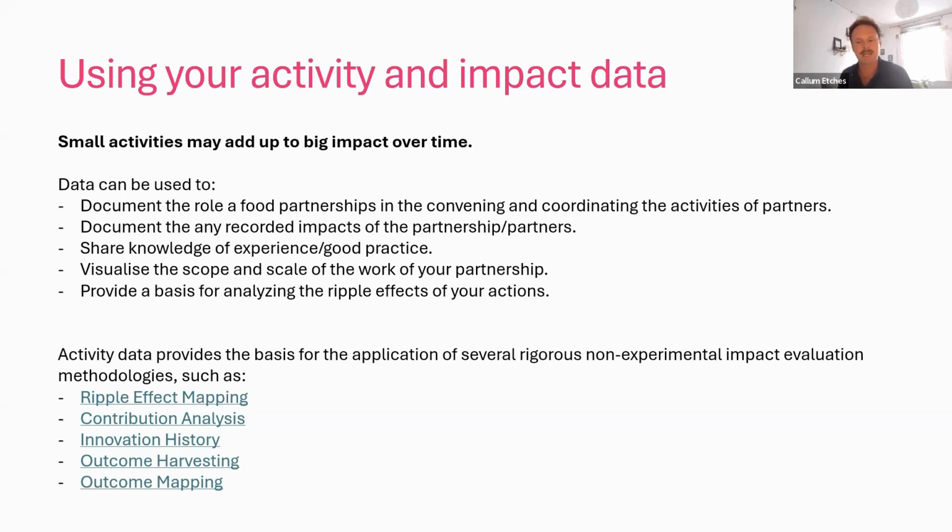And having been able to start tracking our activity in that space, we're now able to start to really evidence our role there. And we're able to start to ask those questions. For example, what happens if we weren't there? Would this have happened? Would it happen differently? Would it have been less impactful? So we can start to use that data to do a whole range of different methodologies and approaches. And you might have heard of some of them.